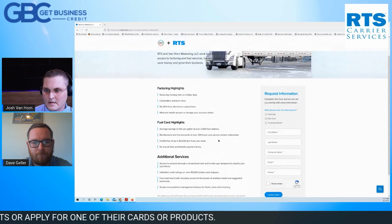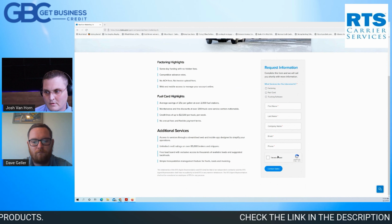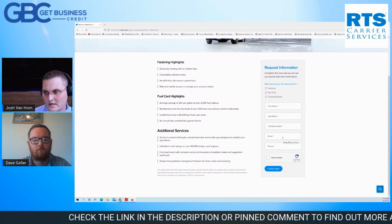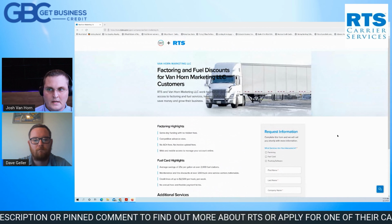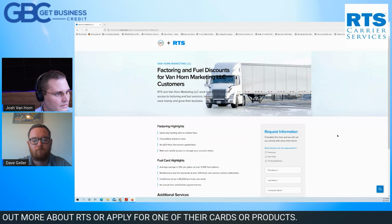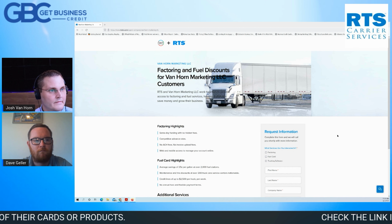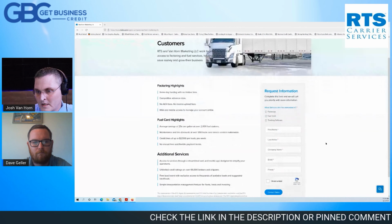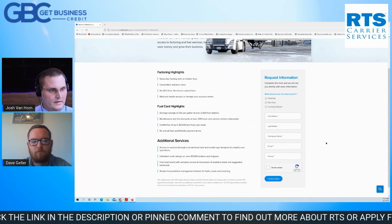So yeah, just by filling this form out, you can select one or select all 3 or whatever. It's just your first name, last name, company name, email, phone number, and hit contact sales, and it will go to them. You're not locked into anything by doing that. They will reach out to you and see what options are available for you, and you can pretty much take it from there.